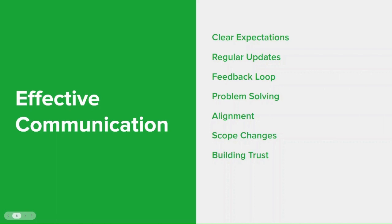Overall, consistent and transparent communication builds trust between you and the agency. Trust is a crucial factor in a successful collaboration as it fosters a positive working relationship. And your active involvement throughout the effective communication shows the agency that you are committed to the project's success. This can motivate the agency to go the extra mile in delivering a high-quality product.